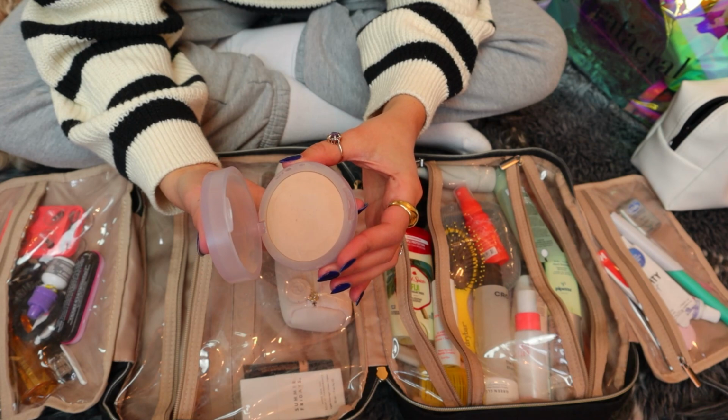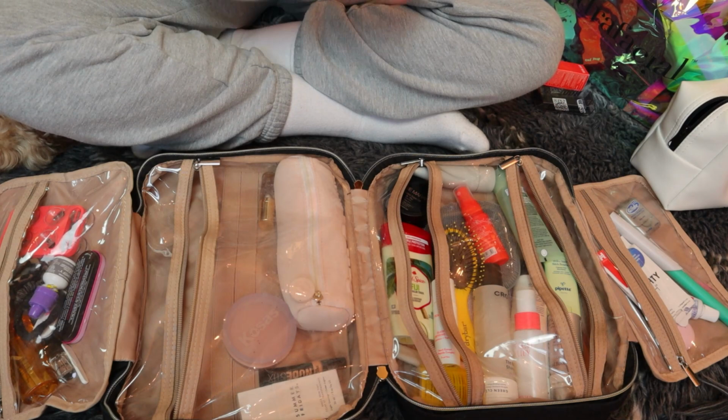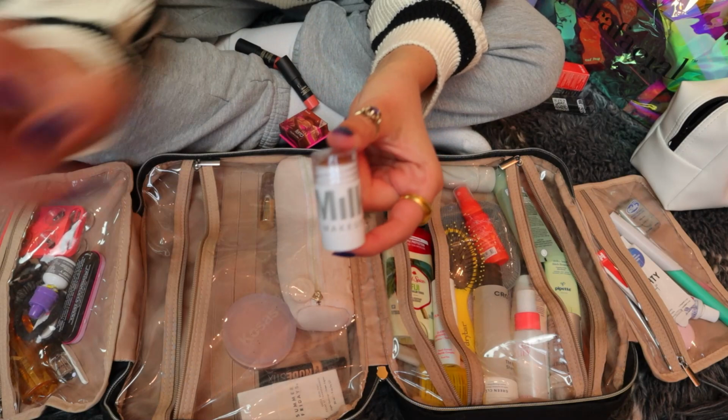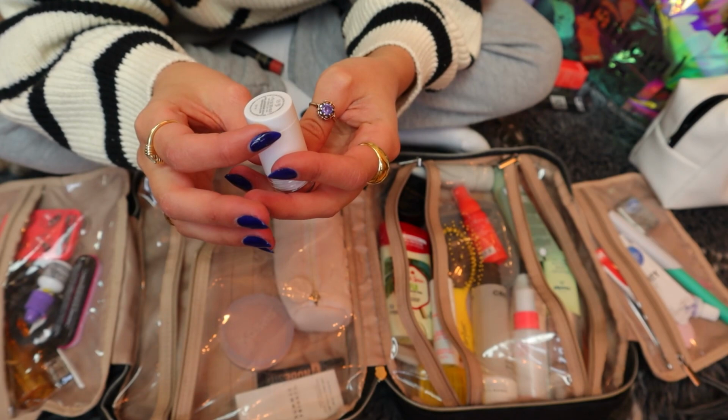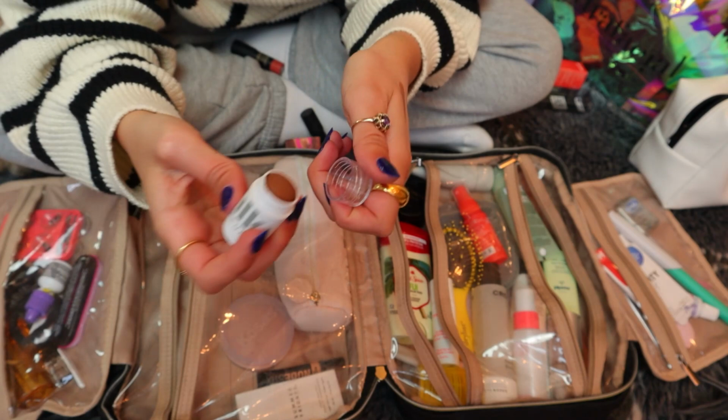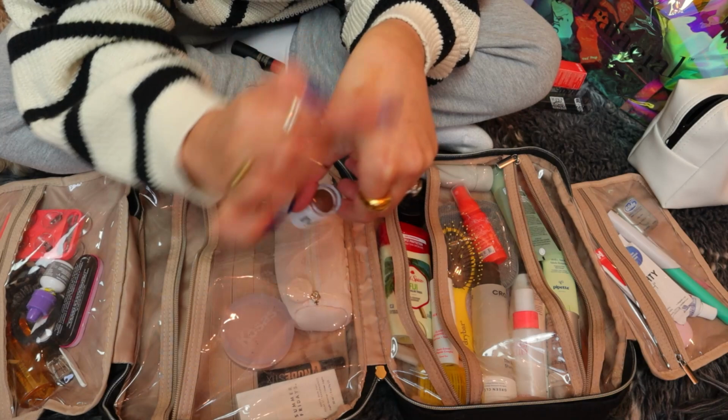So for bronzer and blush, I'm telling you guys, we are keeping it minimal. Literally mini. I am bringing the Milk Makeup bronzer. This is my favorite bronzer that I like to travel with. It's so little. It's so mini. And I wear the shade Blaze. Oh, maybe I wear the shade Baked. I should probably get the shade Baked because Blaze is a little bit too dark for me. But this stuff is amazing to travel with. Highly, highly recommend it. So easy to blend out and just looks good on everyone.